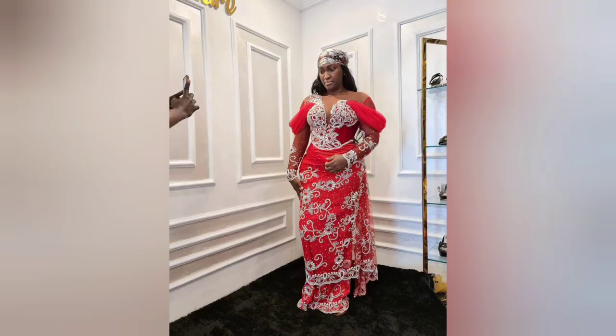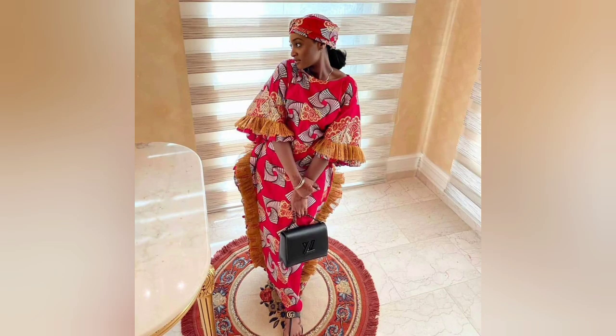This one is made with Big George and it's beautiful. I love the color, the sleeve. This sleeve is trending seriously this December and it will also trend next year.